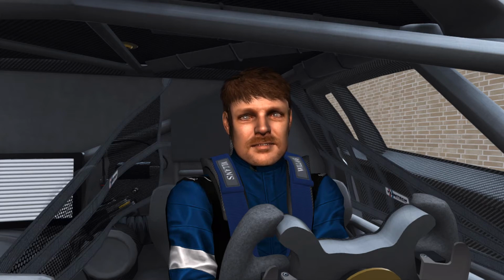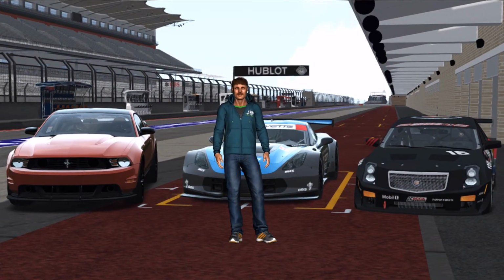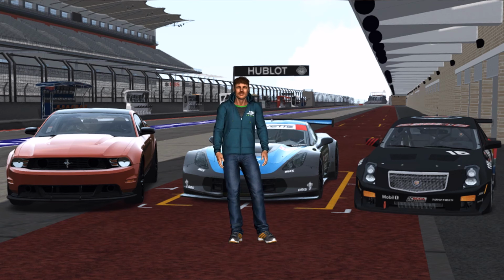Unfortunately, that is the last car of the day. So no more driving for me today. It's time to take the race suit off and to return to normality. I'm sorry to say that is the end of my driving experience for today. I have driven some great cars and most of all I've had a lot of fun. So I will be doing another driving experience at another circuit very soon.